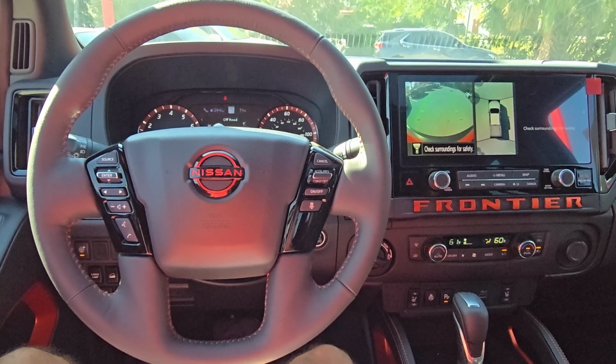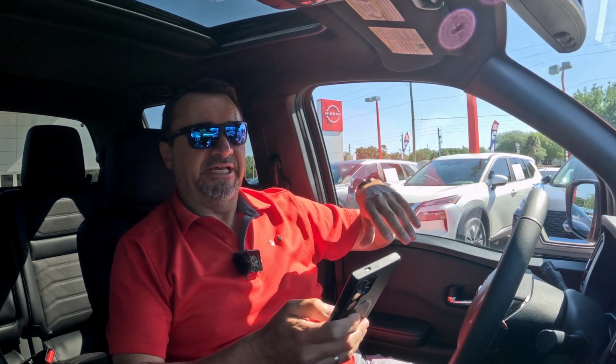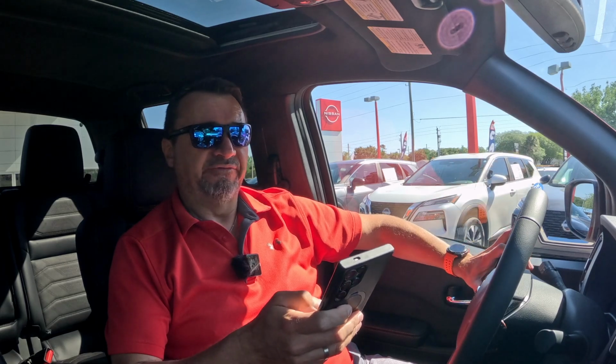Now, let's talk about pricing. Take it for a spin. As far as pricing, Nissan has several different trim levels to choose from, starting with the base S trim that starts at $32,000. That's available as a 4x2 and 4x4.